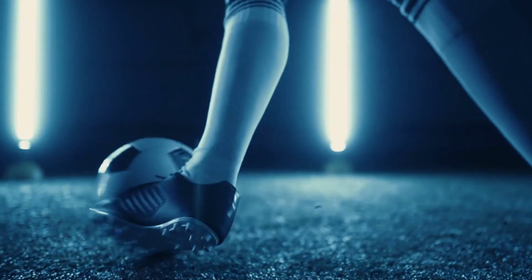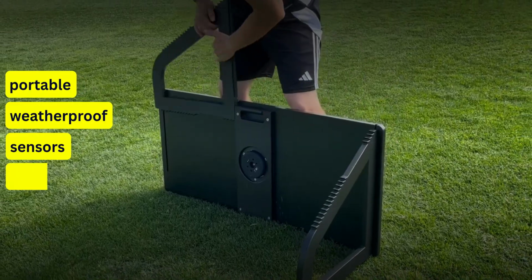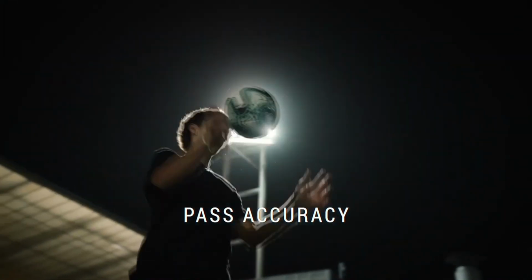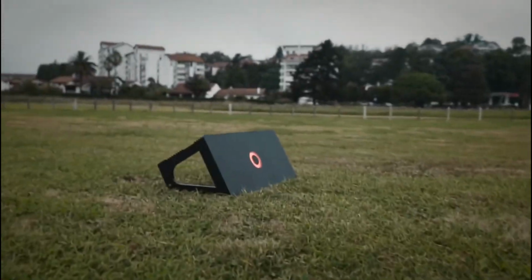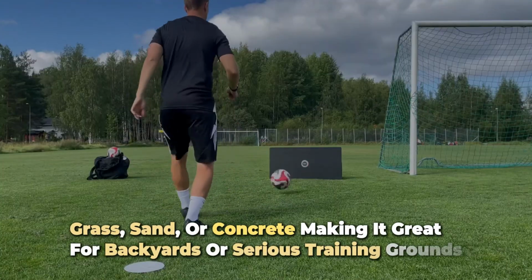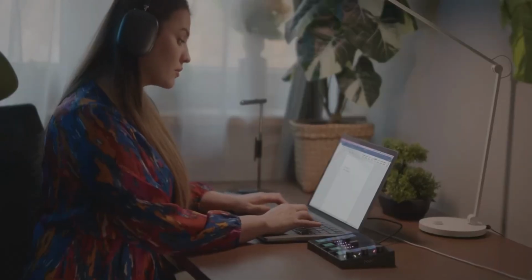For athletes and soccer enthusiasts, there's a smart rebounder that takes training to the next level. It's portable, weatherproof, and equipped with sensors that track your timing and accuracy. Whether you're practicing alone or with a partner, the accompanying app provides drills and feedback to improve your skills. Setup is quick, and its adjustable angles cater to various training needs. It's built to handle all types of surfaces, grass, sand, or concrete, making it great for backyards or serious training grounds.